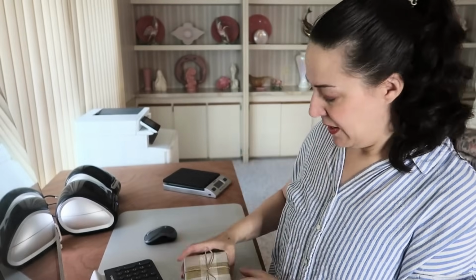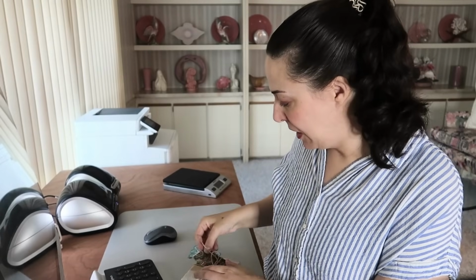Okay, we have it with some burlap, little twine. I don't know why we're not focused when I get close, but we're not. So just gonna go with it.